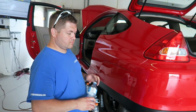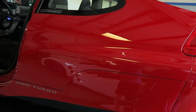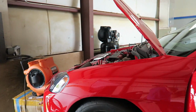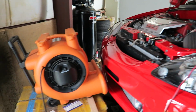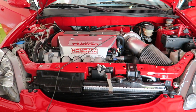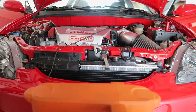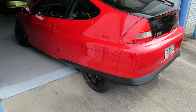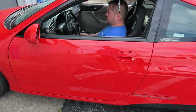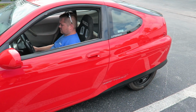Car is strong as all. Good job, George. Yeah. Nice. George has been running back and forth, turning this on, starting the film, turning this off, turning this on and off, and it's hot in here. So that's the end of that. Let's call it a day. This thing just sounds so good.